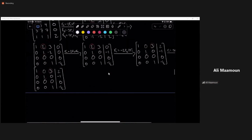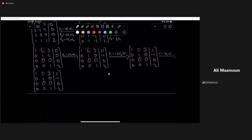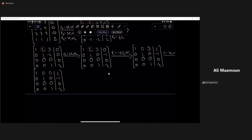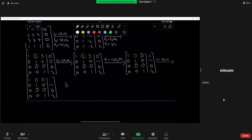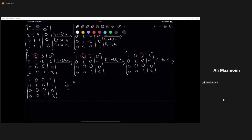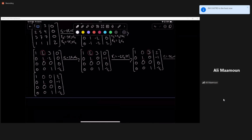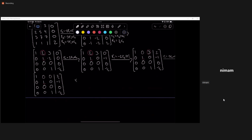Okay, what did I do? R3 or R4 times -3, so that's 0. And this times -3: -3/2 plus 2. 3/2 plus 2 is 4/2, so 7/2. Yeah, that's it. So then 7/2 multiplied by the first vector plus -1, second vector, -1/2, third vector, I guess.